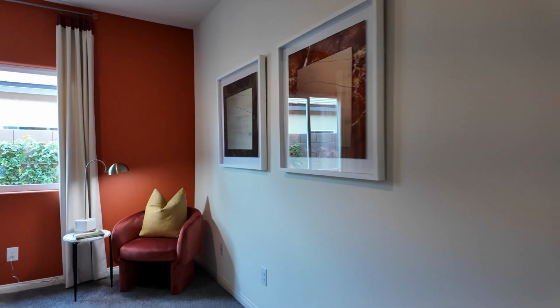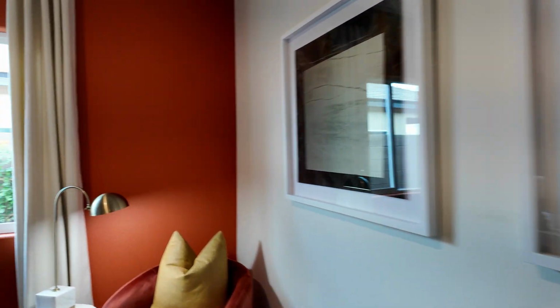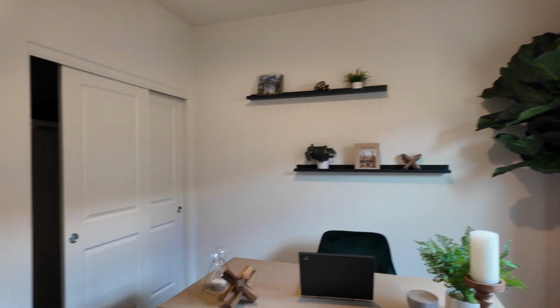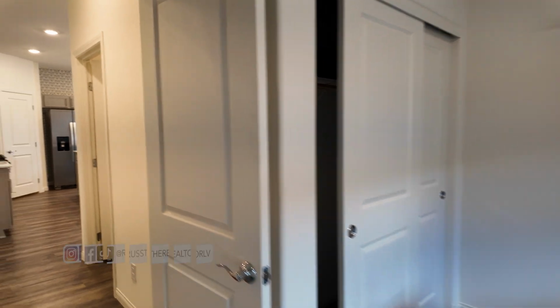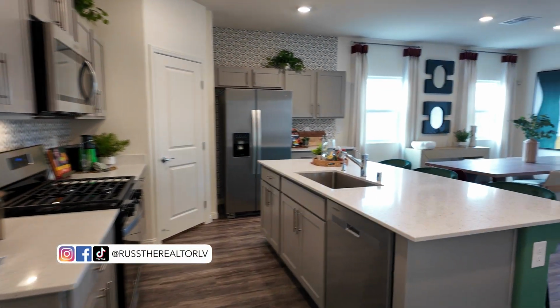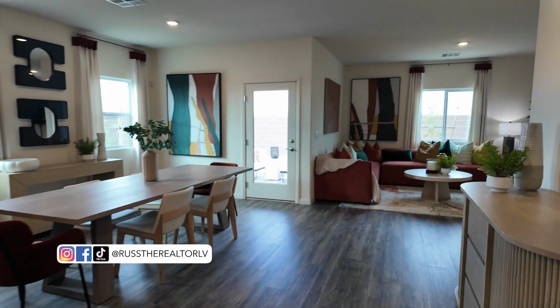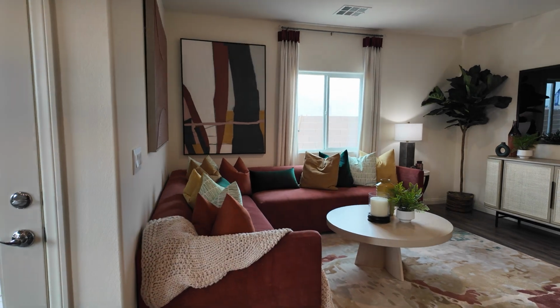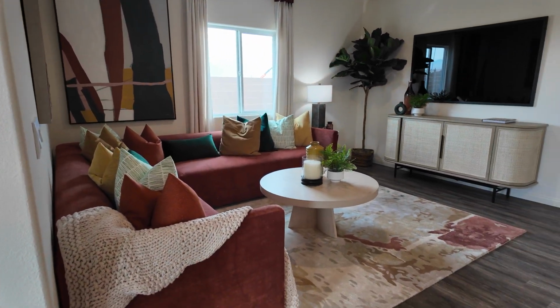Check out the third bedroom. Very nice. Cool. I like walking through these new homes. Gives me some ideas for my own home, and I'm sure it'll give you an idea or better perspective of how to design yours. So here's the main living room.